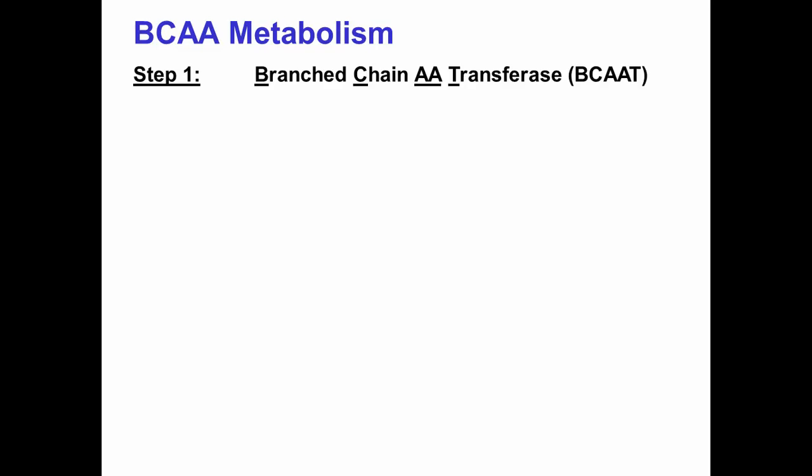Okay, let's talk a little bit more specifically here. So BCAAT, branch chain amino acid transferase, cellular location, both the cytosol and the mitochondria. Like other transamination reactions or other transaminases, the type of reaction is reversible transamination. Just to call that out: it's transamination, but know that it's reversible.